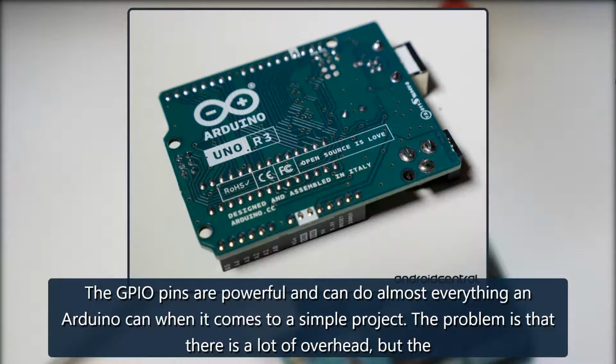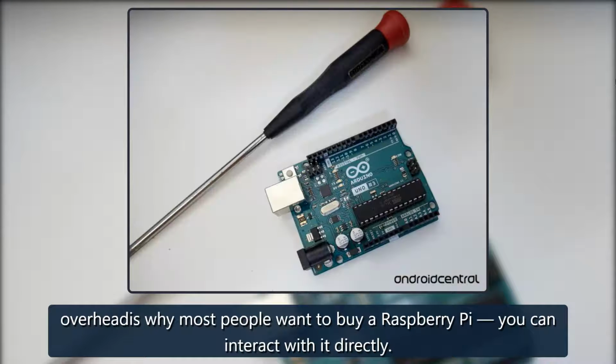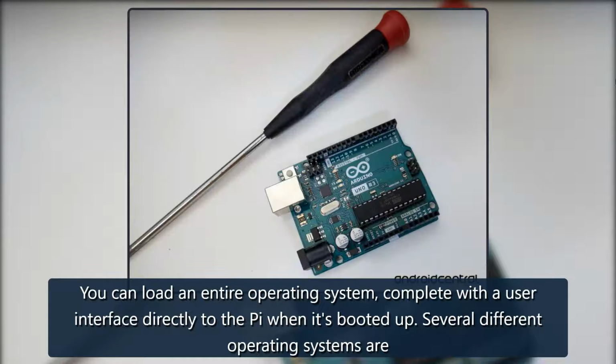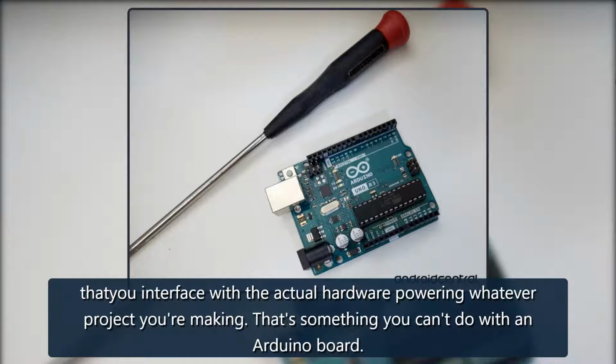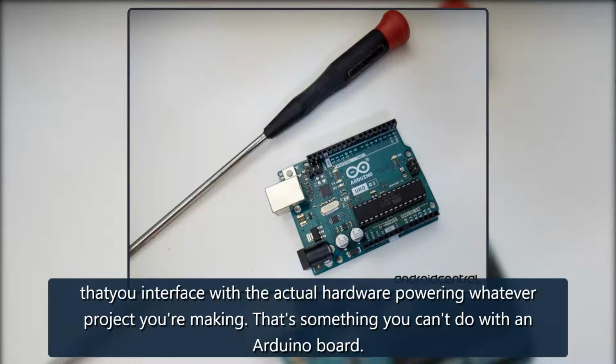The problem is that there is a lot of overhead, but the overhead is why most people want to buy a Raspberry Pi. You can interact with it directly. You can load an entire operating system, complete with a user interface, directly to the Pi when it's booted up. Several different operating systems are available for the Raspberry Pi, including Android, but the official OS uses the Debian Linux distribution and is pretty versatile. What really matters is that you interface with the actual hardware powering whatever project you're making. That's something you can't do with an Arduino board.